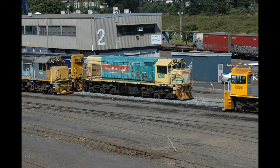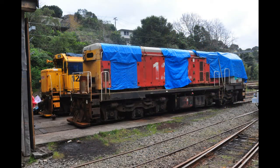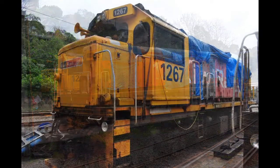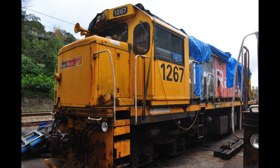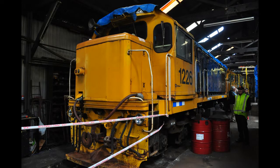KiwiRail kept running DBRs until 2017, when the last of them was withdrawn from service. Despite 1239 and 1241 being scrapped in 2008, the remaining 8 DBRs are still around today. As stated previously, 1254 and 1295 are preserved at the Glenbrook Vintage Railway, while the others are in storage at Steam Incorporated's Paekakariki depot.